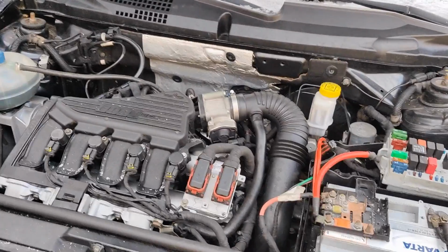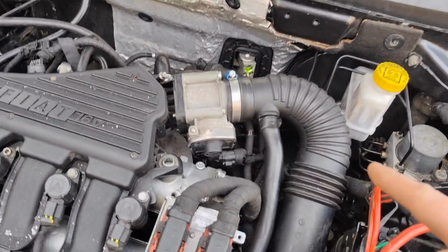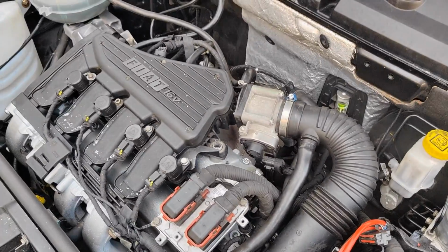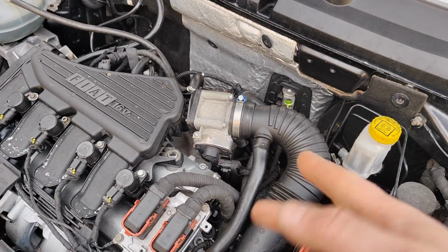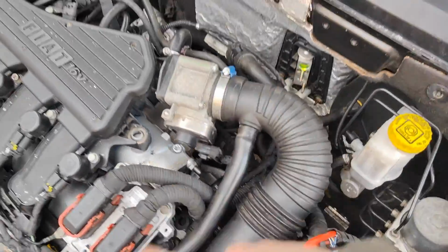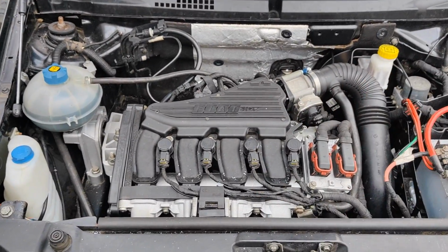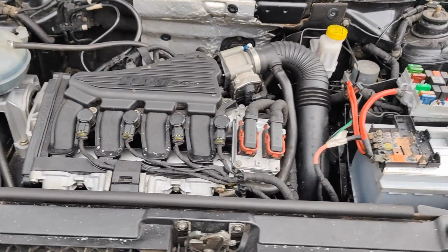I do see some exhaust leaking. So where is it coming from? Well, the exhaust is leaking somewhere, probably on top, but that's for another video. I don't care. Not for now. Let's go. Knowing that everything is fine, the engine sounds fine, it's running perfectly.